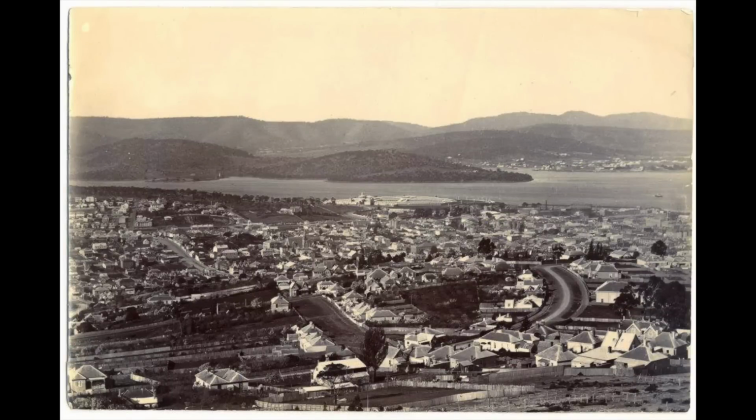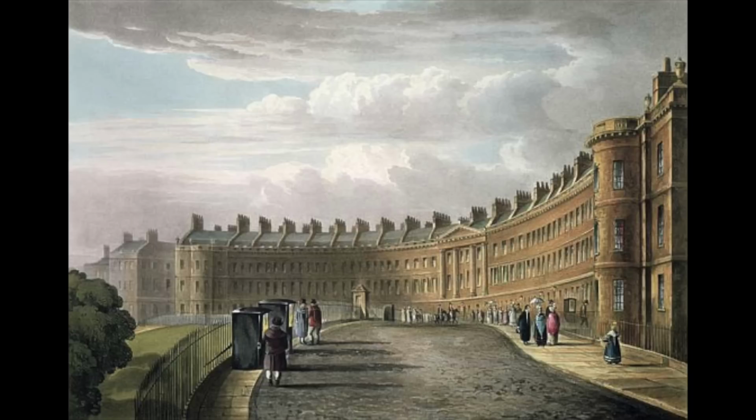This 1894 photo shows the suburb in transition, still finding its form. This painting, attributed to David Cox, is of Lansdowne Crescent in England, in the city of Bath in the county of Somerset. The well-known row of buildings was designed by John Palmer and constructed in 1793.